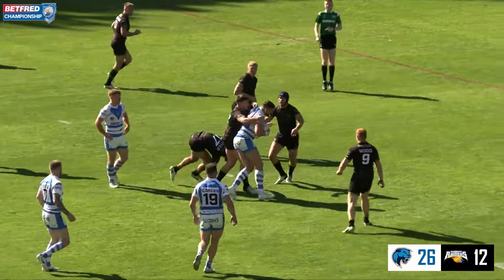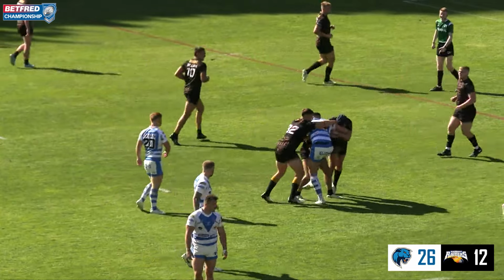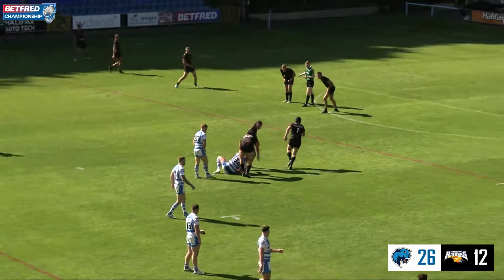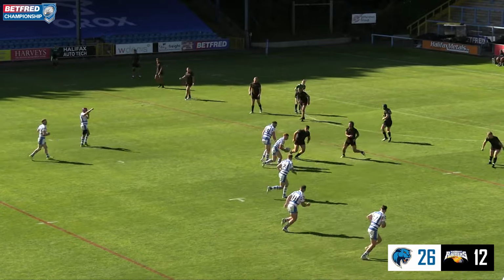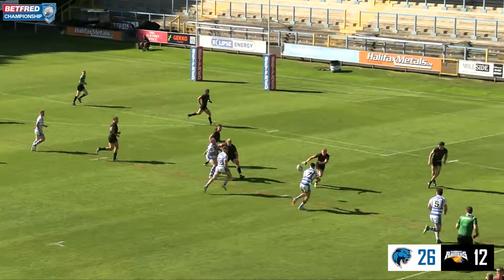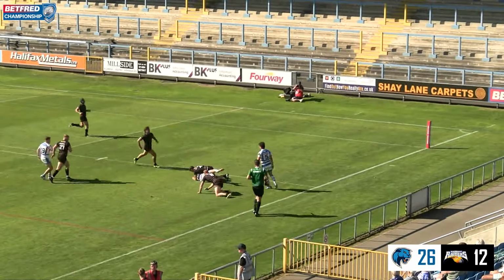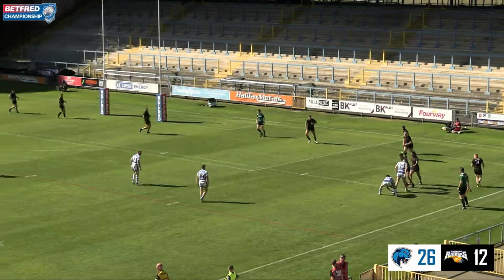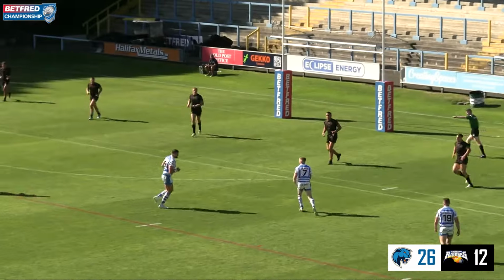Here's Foster. Rides the tackler Carter well. Still going. Put down. 25 metres from the line. Halifax going right again. Keys finds Tibbs. Tibbs. Good tackle there by Wood. Had to be. Barrow still down to 11 as the man still down in back play.